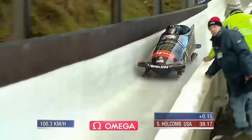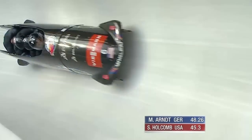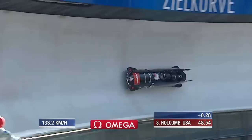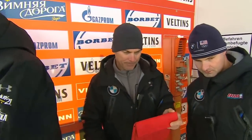This is a track he feels really all at sea on. He knows it, but he can't get the feel he wants from the runners. Much safer line than yesterday, but this isn't the run he needs. He's way back. Way back. Well, John Morgan, if he gets down without a crash today, that's going to be vital. It's vital all 3 US sleds score points.